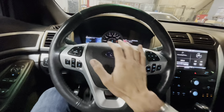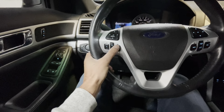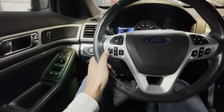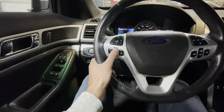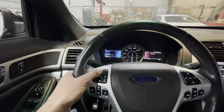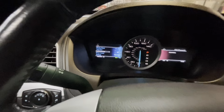And then in the middle, we've got our typical horn. And on the left side, we got our cruise controls. So you can turn it on or off from this little toggle switch right over here. And then to accelerate or decelerate is just this switch right here, and then resume or cancel right there. And I'm assuming this one changes, yep. It flips through the screen right over there.